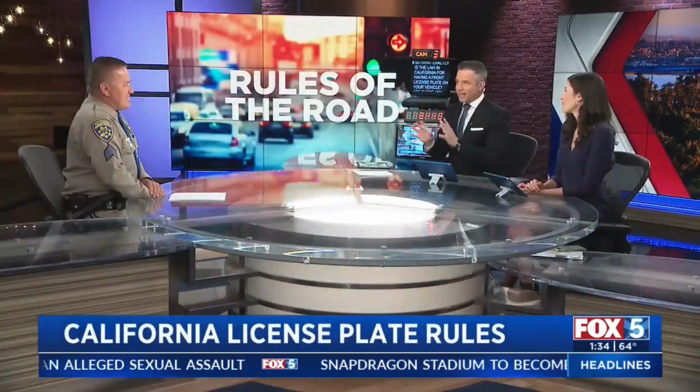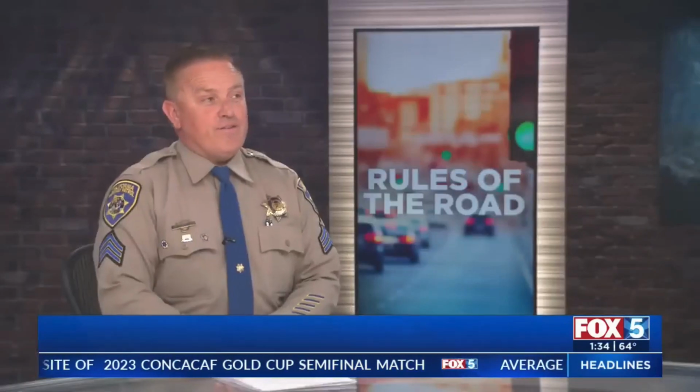Let's talk about what exactly the law is when it comes to front license plates here in California, and also how it compares to other states. Well, 5200 of the California Vehicle Code requires that if your vehicle is issued 2 license plates at the time of registration, it shall have both a front and a rear license plate. The front license plate shall be attached to the frontmost portion of the vehicle in a secure manner.